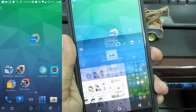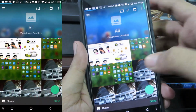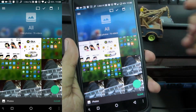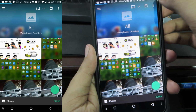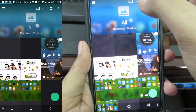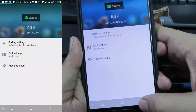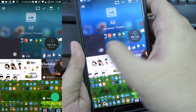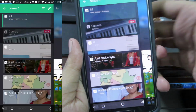So the next app in our list is Pictures. So it's a gallery app with a new design, you can say. Out of the box you'll be taken to all photos or all pictures, which will basically aggregate all your pictures based on time by default, or else you can again sort it to whatever you want. So you can sort by name or date or size to anything you want. The interesting thing or the interesting design about it is when you swipe left, you get all your folders. You can actually move these folders. Just press and hold and move.